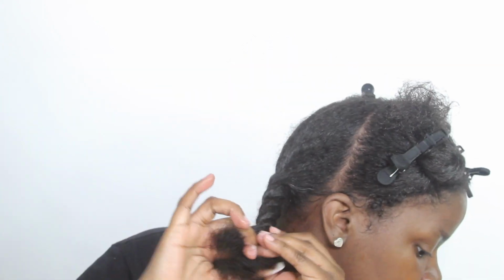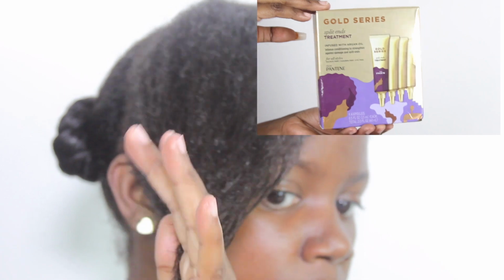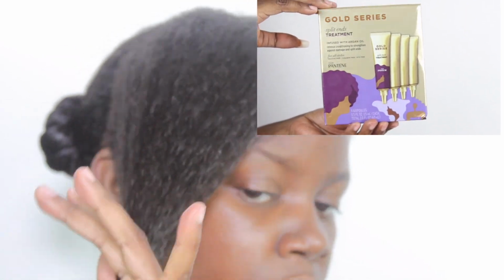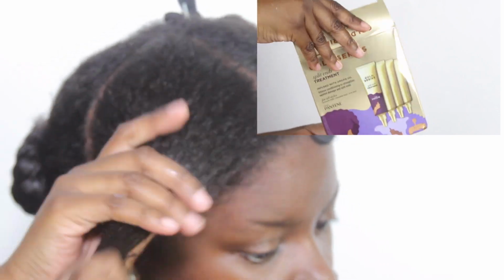I don't know if you guys remember, but back in February I suffered from heat damage. I got my hair flat ironed and I pretty much lost a lot of my curl pattern, which now makes me more susceptible to getting split ends, which can cause breakage.